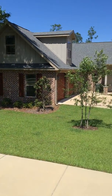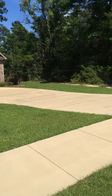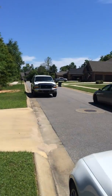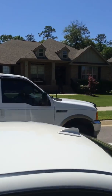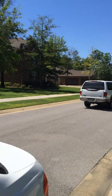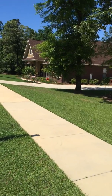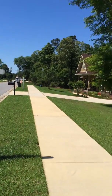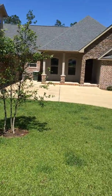Alright, here is 8407 Foxtail Loop, much further away from the main drag. Here is the neighborhood around it. So pretty established. I think there's a couple of vacant lots down there, as you will see. But again, here's the front of the house.